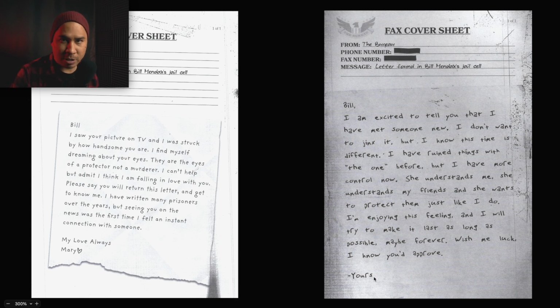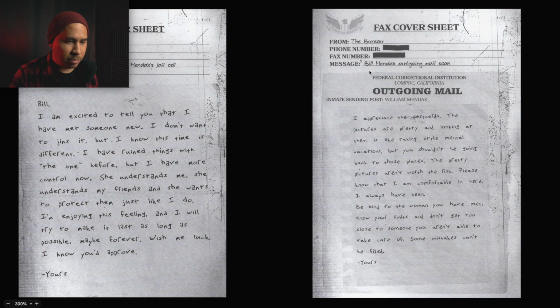And couldn't control yourself before, huh? Okay, let's go to the last letter. Bill Mendax's outgoing mail. So this is written by Bill, but it looks like the same handwriting, and it's also signed "Yours." Is he writing to himself?